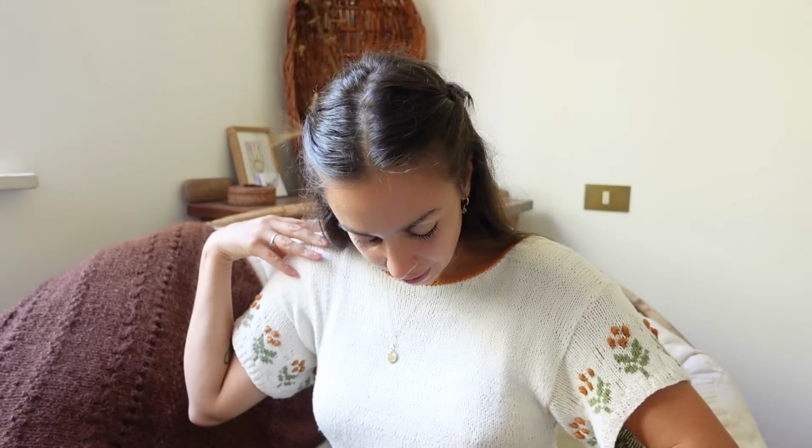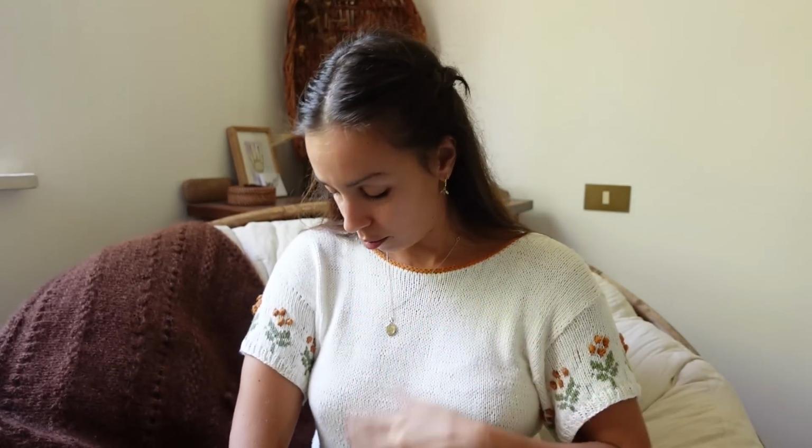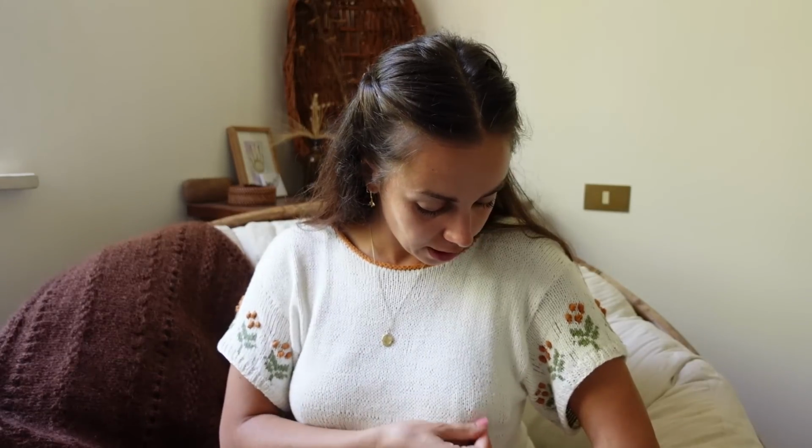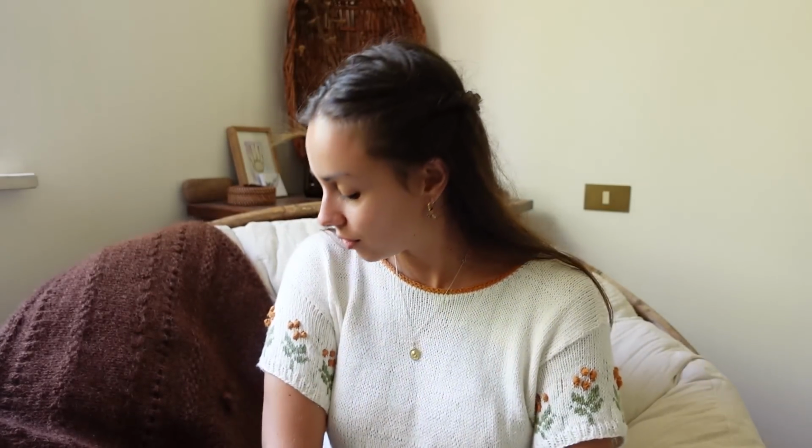So I'm wearing also a knitted tee. This is the Cloudberry Tee by Fiber Tales. I really like this top. It has a drop shoulder construction and it's knitted top down. I think it's a really interesting construction. I knitted it with a bamboo and cotton blend, and it pills a bit, this yarn, to be honest, but I really like the drape and how it feels. So I've been wearing it quite a lot, and I love the bubbles and the color work.